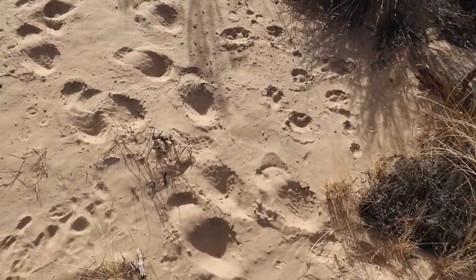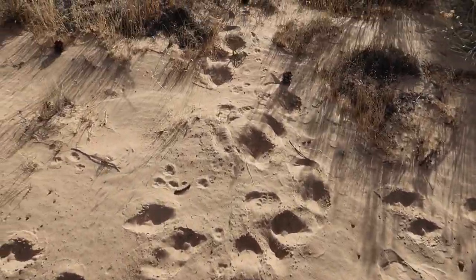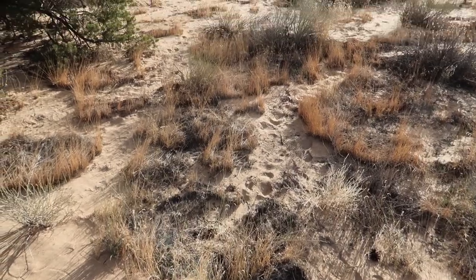Guys, check this out. People tracks. First time I've seen people tracks here. Heading that way. So I thought, well, I'm gonna bomb off this direction.